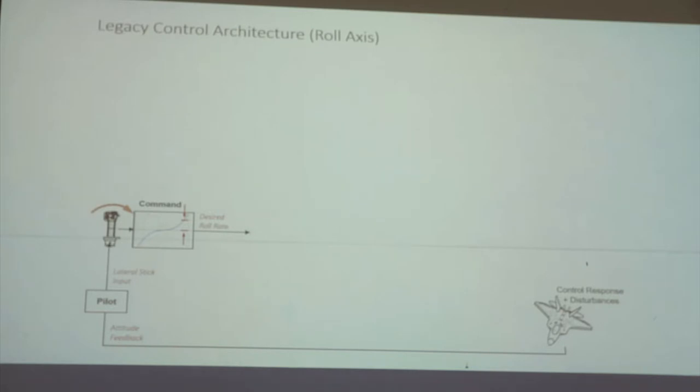And in a Bonanza, when you turn the stick or roll the wheel, you're commanding a certain aileron deflection. When the F-35, F-16, F-22 pilot moves the stick, it's actually commanding a specific roll rate. It's a little bit of a subtle difference, but it does make a difference downstream. So at that point, he's asking for a certain roll rate, degrees per second.